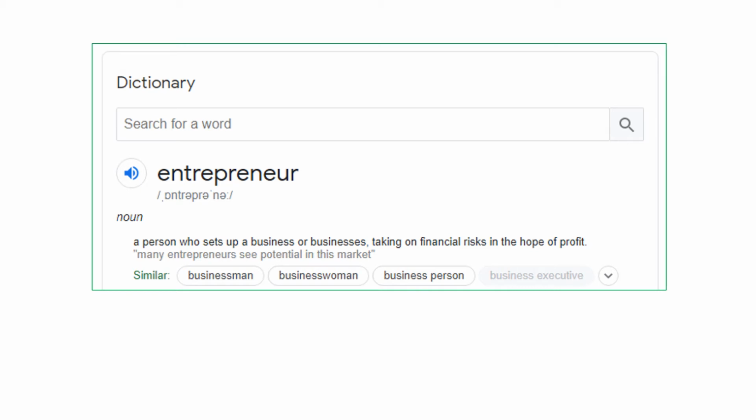I've started with a quote of an entrepreneur from an internet search. As it reads, a person who sets up a business or businesses, taking on financial risks in the hope of profit. This is a starting point for what the course is all about, but we of course go into much more detail. I'm going to spend a couple of minutes just going through what the course is, the type of things we cover, and what it's like to see if you're interested.